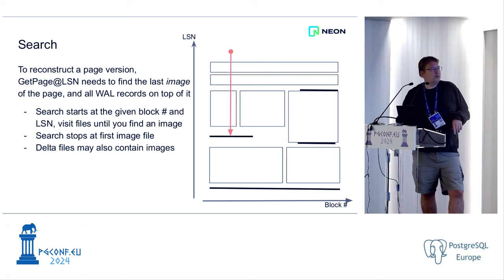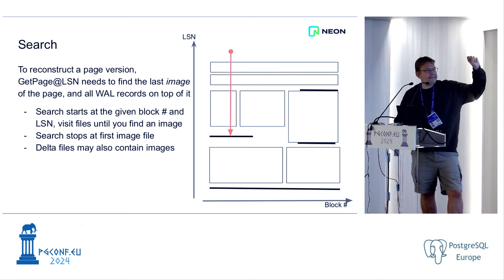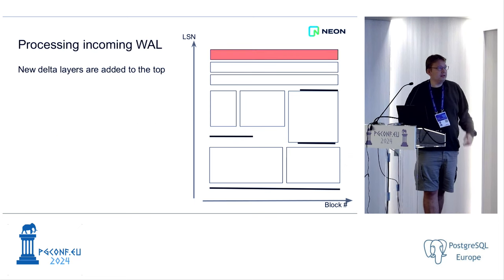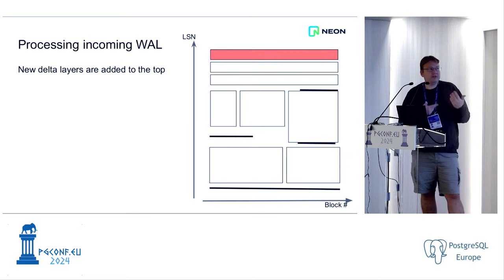So when you need to find a page version, the way it works is that you look up all of the files that have modified that block, and you drill down in the LSN space, the time dimension, until you find the last image, and then you walk back up through all of the WAL records and you replay them. Whenever a new WAL comes into the system, like new transactions, we create one of these reshuffled delta files, we call them, and put them at the top.